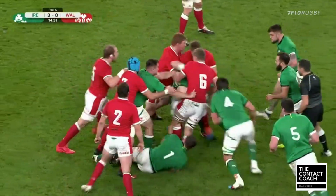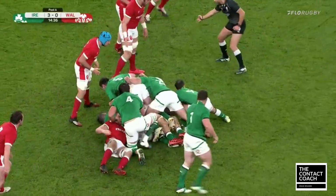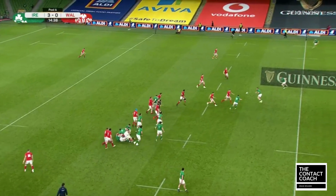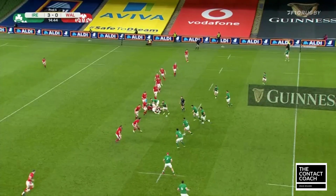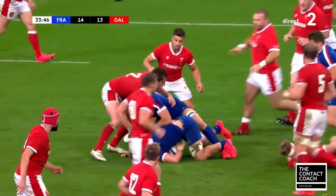Similar here, they've done well, they've slowed the ball down, the choke tackle close to the ruck is working. They're in a strong position, but they're just all over the place in terms of their line speed. We're on different wavelengths, gaps appear. Now they find a little edge. Ireland are in the ascendancy, and they're lucky here that Ireland didn't capitalise because there's space on that left hand side. Now my final clip.